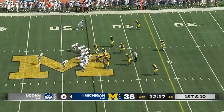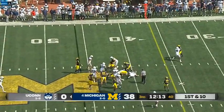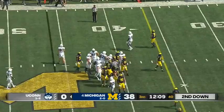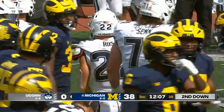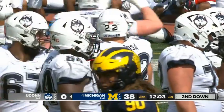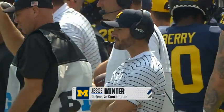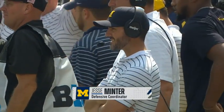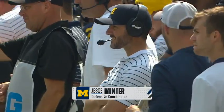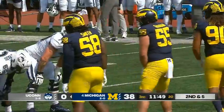Michigan just trying to get lined up on defense here. And Rosa takes advantage. And this is the deepest that UConn's been able to move the ball so far today. It's the first time they're inside Michigan's 43-yard line. And some of this stuff's going to frustrate Jim Harbaugh, not getting the call in early enough. Michigan's a defensive line where they like to send certain players to the strength of the formation, certain players to the weakness. And Jesse Mentor, first-year defensive coordinator here in Michigan, will be frustrated with that sequence.